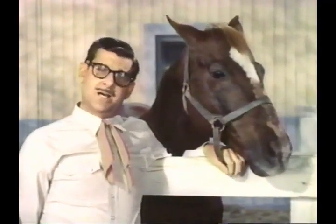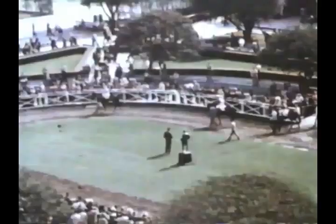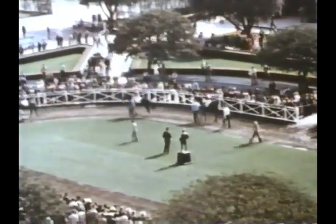And I'll bet she does a good job with that, too. This is the racetrack. Pageantry, crowds, drama. The world of thoroughbred racing, as most people know it.